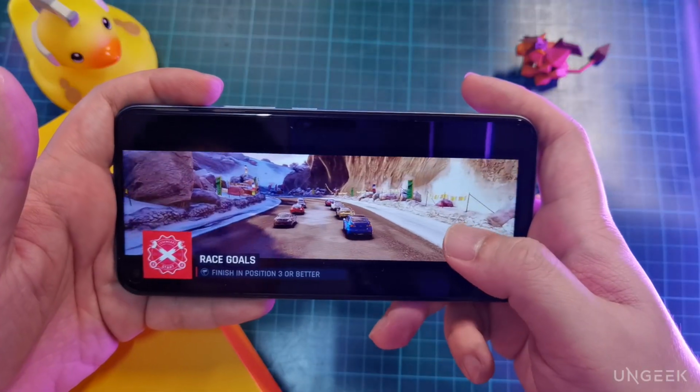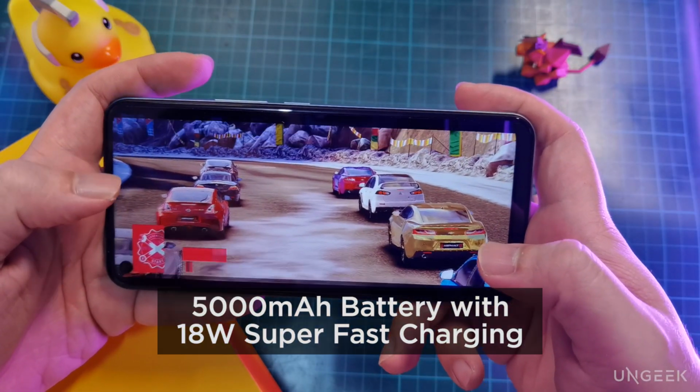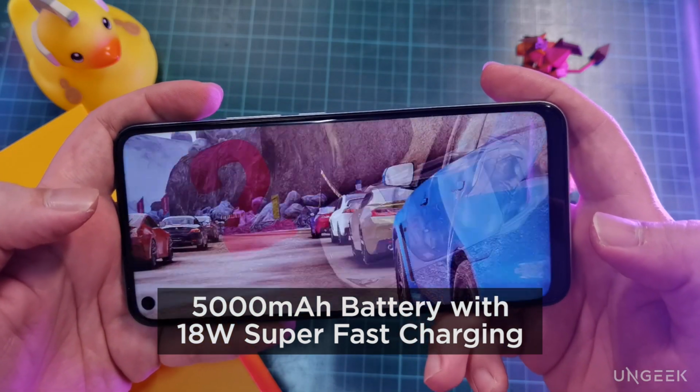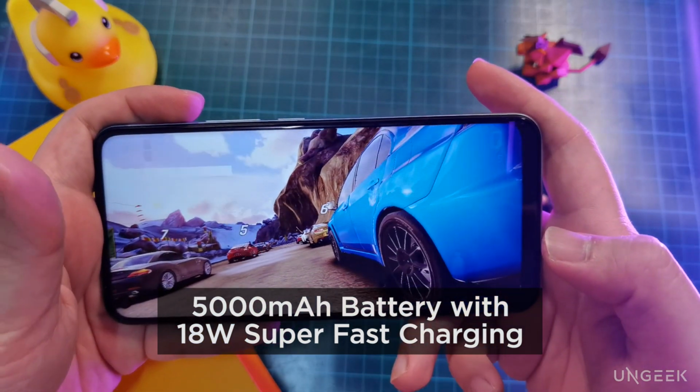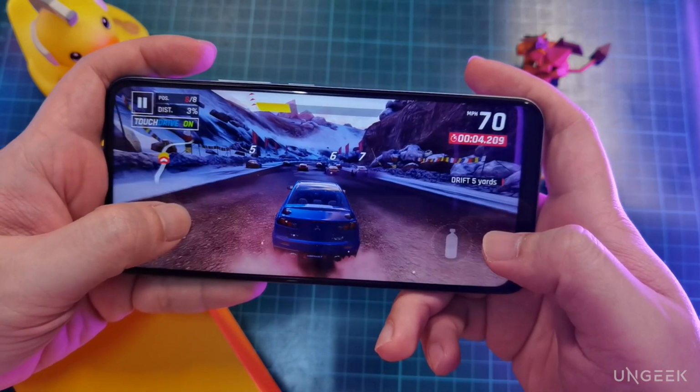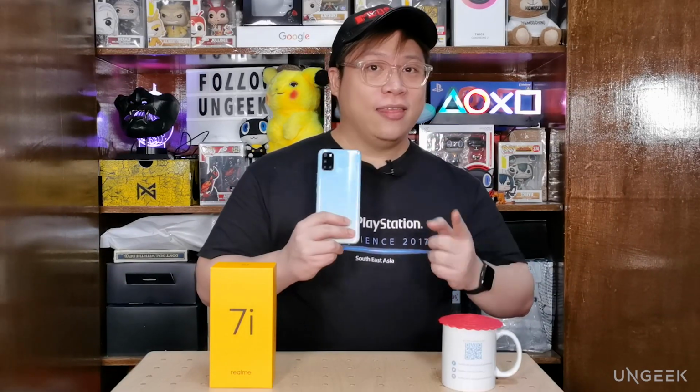So one of the key selling factors of the Realme 7i is its large capacity battery. This one has 5,000 milliampere power, and it also has 18 watt super fast charging capability. Theoretically, this means that this phone can last you a whole day and more with just a single charge. And that's what Realme Philippines wanted us to check and try out for ourselves. And that's what we did.